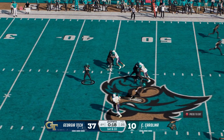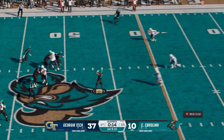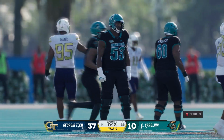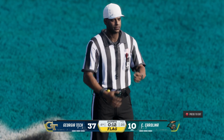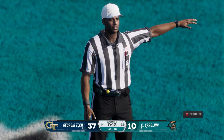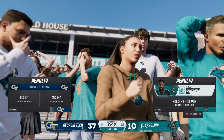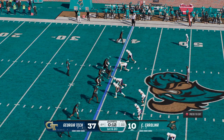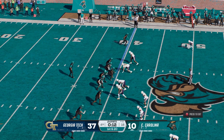To the air, it's Duke. He'll throw it. Finds his back in the middle. They make the stop, but there is a flag on the field. We'll see what that's all about. Hold it. His offensive line trying anything to protect the quarterback at this point. Nothing's working, and they'll back up after the holding penalty.